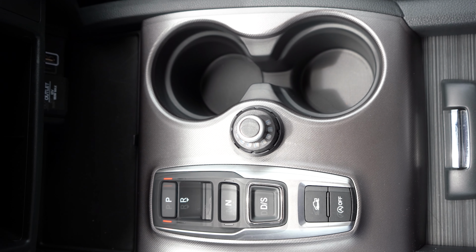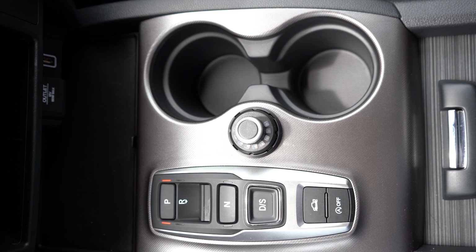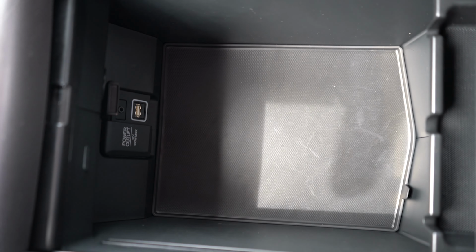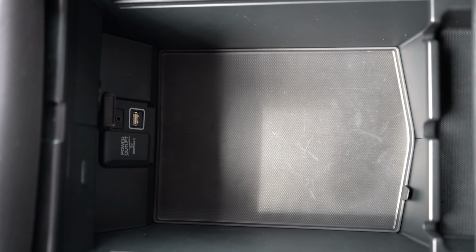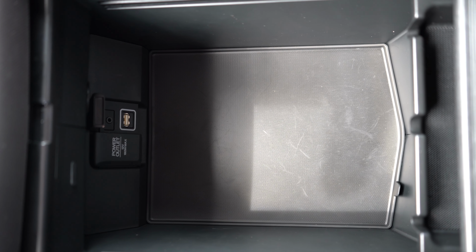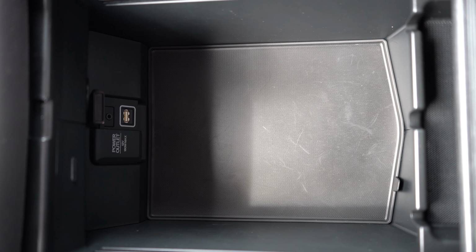There's a texturized finish to it, so I always harp on that in all my reviews. I kind of like the way Honda did that there. And then there's a ton, an absolute ton of storage just behind those cup holders. Another 12-volt power outlet, another USB charging port, and like I said, a ton of storage within that.